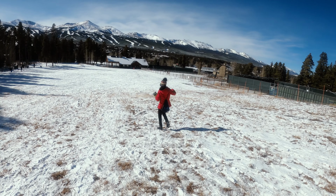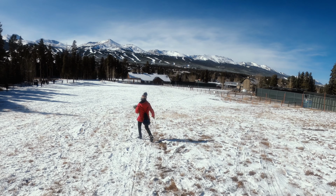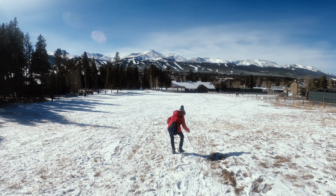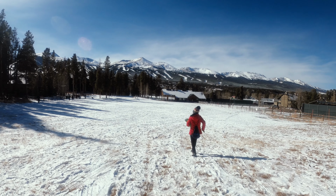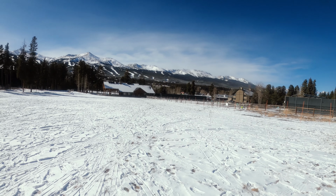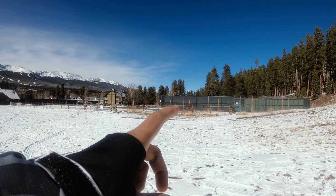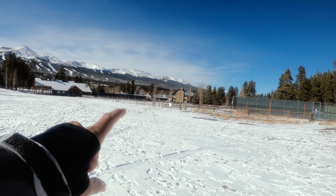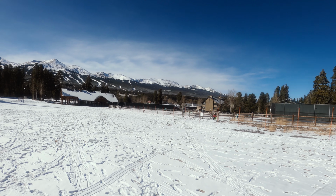She is throwing snow at me, but I will retaliate when the time comes.